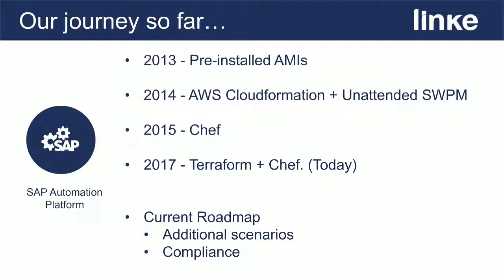This changed last year, where we added Terraform as another stack to allow us to orchestrate all the deployment of a multi-system SAP system that was covering more than one EC2 instance. This allows us to fully automate the deployment of complex SAP systems, and with the combination of Terraform and Chef, we're able to deploy complex infrastructures, including high availability setups or with multiple application servers.